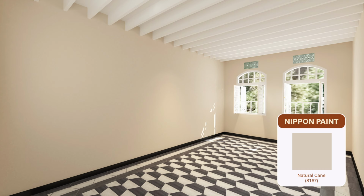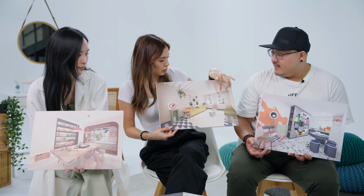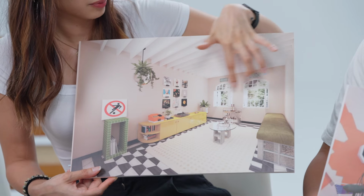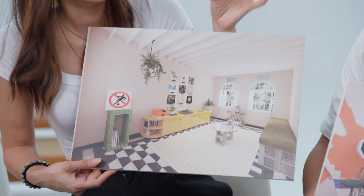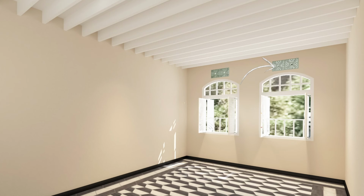For the windows, similar to what Ami did, with shop houses we have the arch windows and the shutter panels, and I just added a bit of colour. We have the jade breeze blocks, which are also iconic to the Peranakan houses in Singapore.